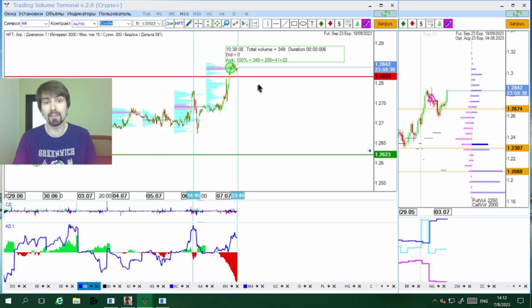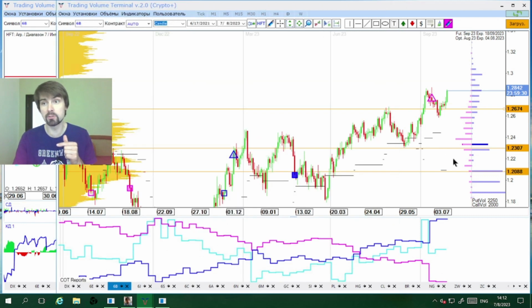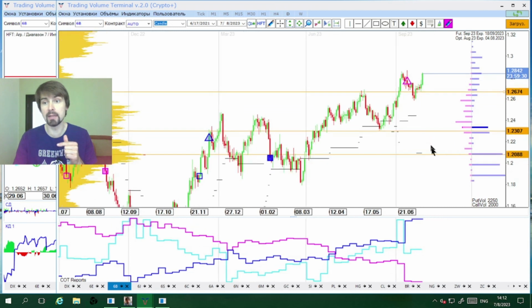But if this level, this ice line, is broken to the downside, the market can easily change its direction and move to the south. And we see, according to the options market and the strikes, that the biggest call option interests were opened much lower than the price is now, as you see.